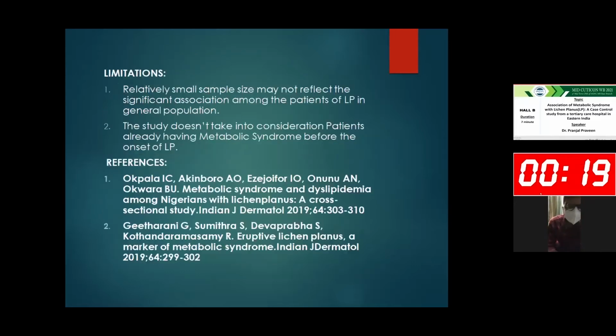The limitations were that the size of the sample was quite small, and so no significant association could be made. And the study doesn't take into consideration the patients already having metabolic syndrome before the onset of LP. These are my references.